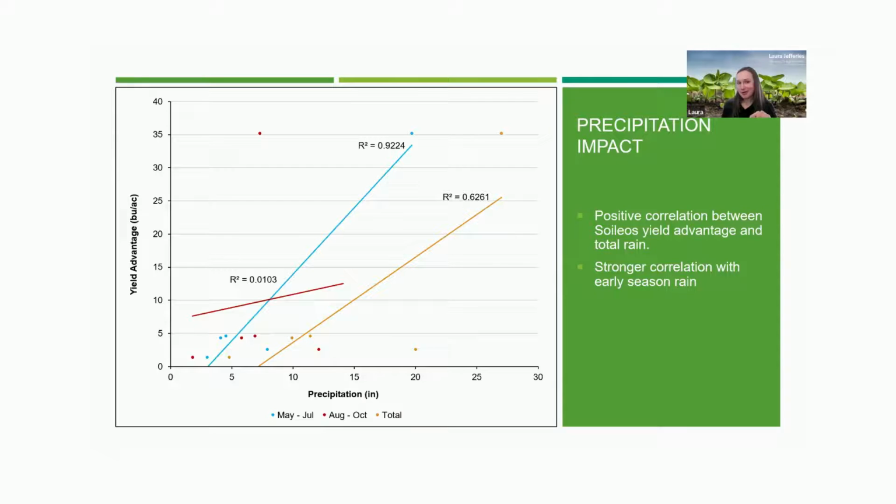I've gone a little bit further and not just looked at the total precipitation for the season, which is this orange line on the graph, but I've also broken it down into when the rain was received. So I've tested Soileos performance correlated to the early season rain. I've got that as between May and July in this light blue line. And I've also tested the performance correlated to late season rain. So if rains were received between August and October harvest, and that line is in red.